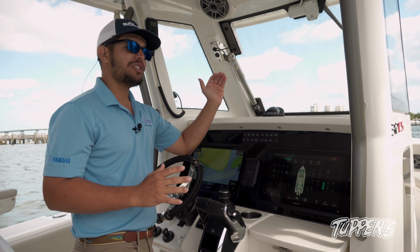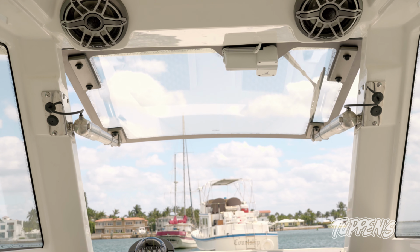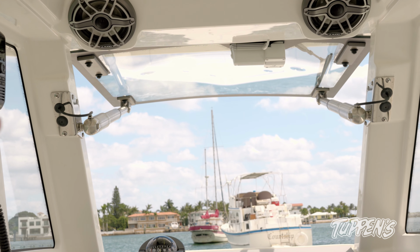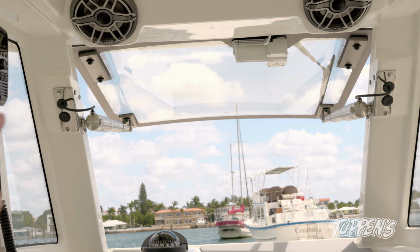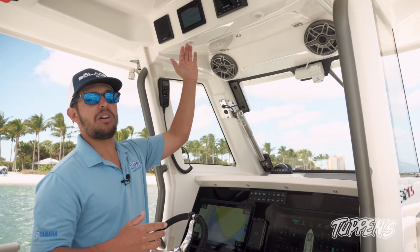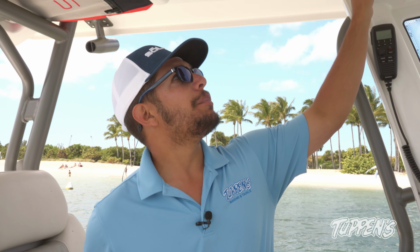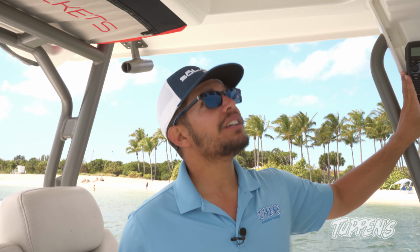One thing you'll find is that on all Solace boats, Stephen Doherty loves building in a windshield that can open and get out of the way. Having a windshield that can electronically open up like that now gives me clear, very safe visibility while driving. There's lights under the hardtop as well that are all RGB LED color changing, as well as lights under the gunnel. Up here we have a Garmin VHF radio as well.